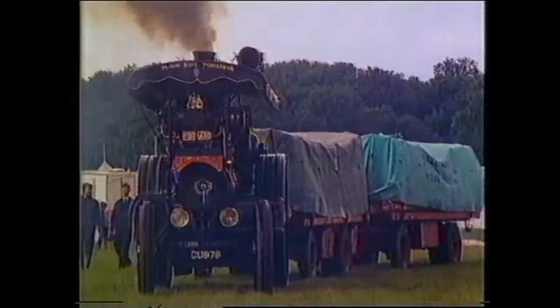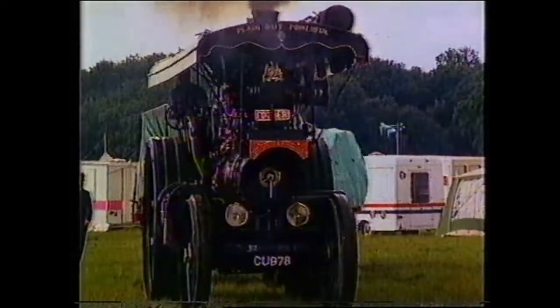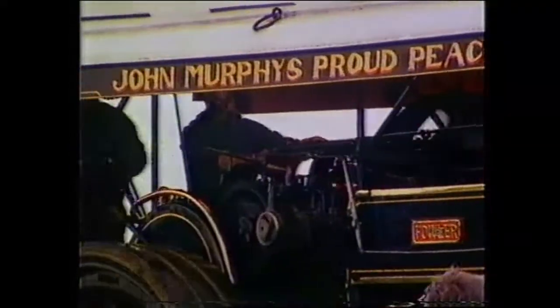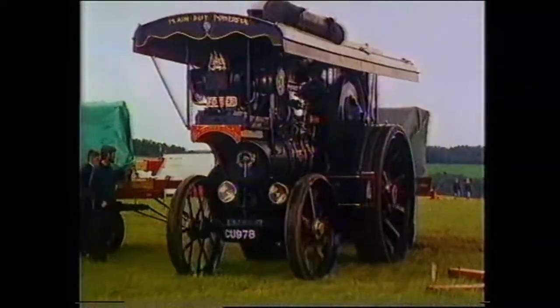Now, the first part of a showman's engine's work is no different from that of any other traction engine, hauling heavy loads across country. And it makes no difference to the engine whether it's pulling a threshing machine or a fairground ride. Except, of course, that for a lot of people, a fairground ride seems to be a lot more romantic than a chunk of farm machinery. Especially when, as here, it's a very special fairground ride.